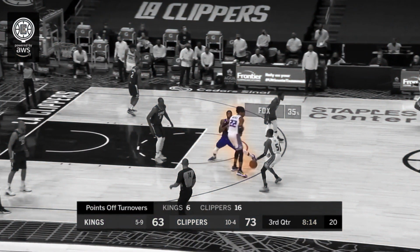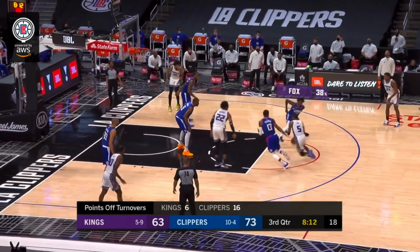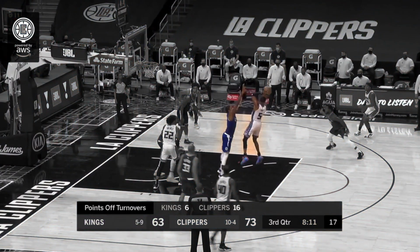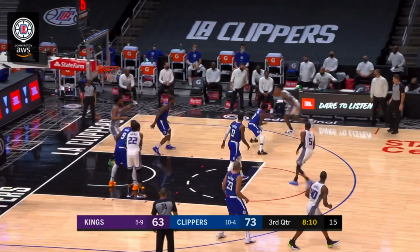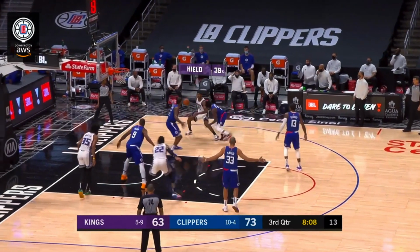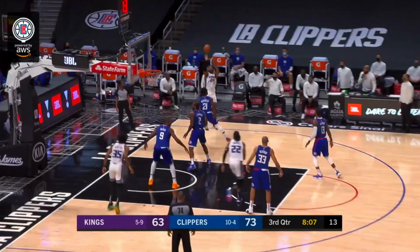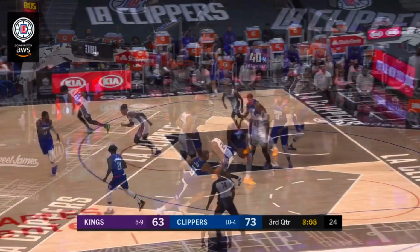Paul George goes under this initial screen, but as we're going to see, he's going to go over the top of the next one. And because of this, he's still able to get back into solid position against De'Aaron Fox. And as Fox goes up for what looks like a shot, Paul George stays in good quality defensive position and forces Fox to pass the ball. And then Patrick Beverley does a great job of closing out and forcing Buddy Hield to put the ball on the ground. And then as Hield goes up with a shot, Beverley takes a swipe at it to force Hield into a little bit more of a thought process. Hield misses. It's a good look, but it's great defense.